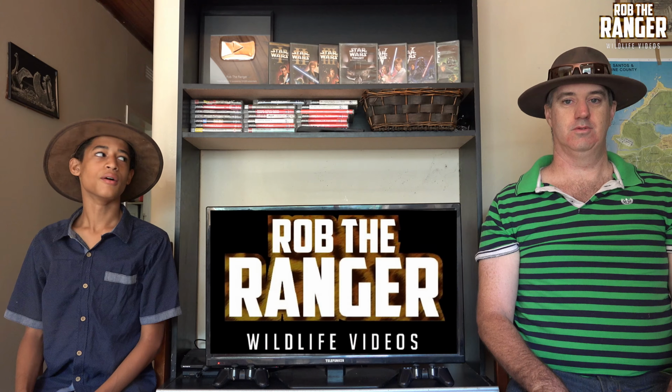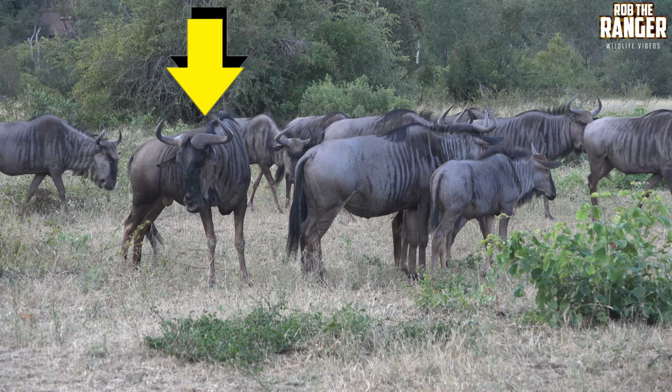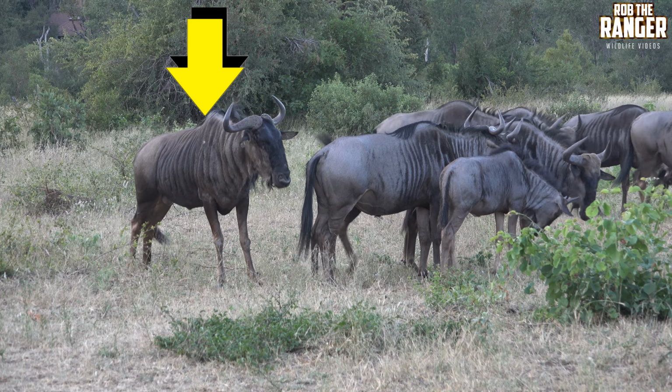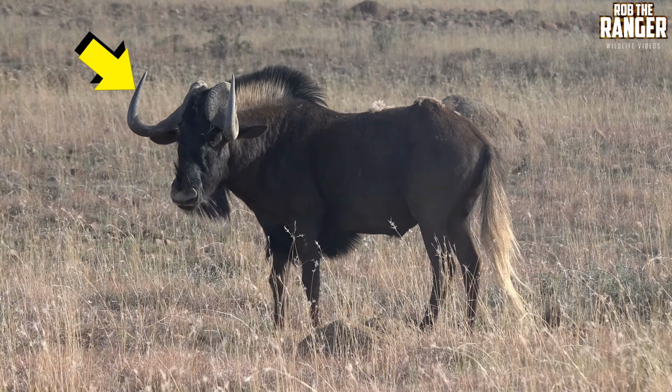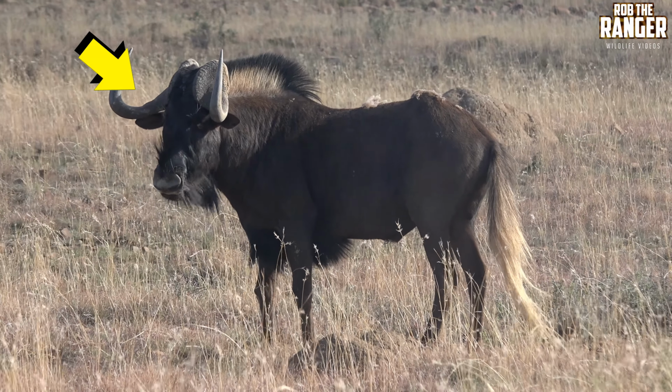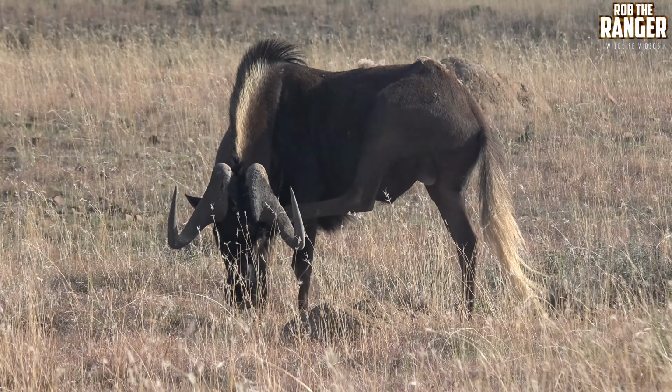Number three, the horns. The blue wildebeest horns start at the top of the head and grow outwards to the sides. And the black wildebeest horns come from the front of the head, go forward and up.